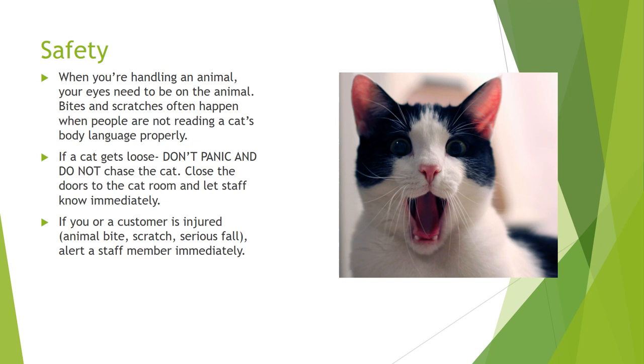If a cat does get loose, do not panic and do not attempt to chase or grab the cat. Close the doors to the cat room immediately and let the staff know. If you or a customer are injured, whether that's an animal bite, scratch, or serious fall, please alert a staff member immediately. If you cannot alert, please send someone to alert someone.